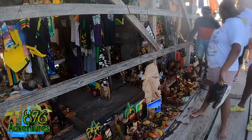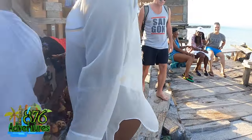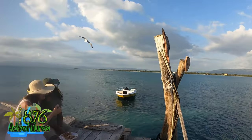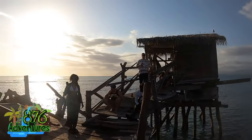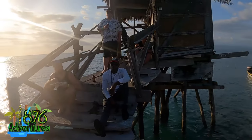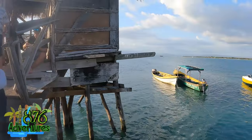So as always, guys, support the locals. If you do a little souvenir shopping, that's good. There's a little table right here where you order food, sit and eat. And up the top right there, that's the bathroom. And guys, he has solar panels, so there's electricity right throughout.